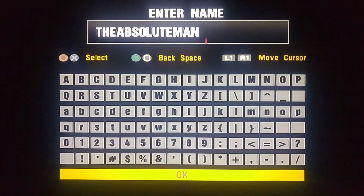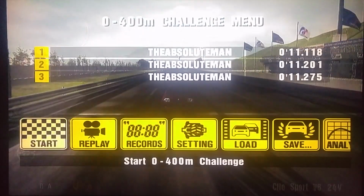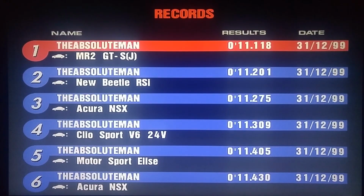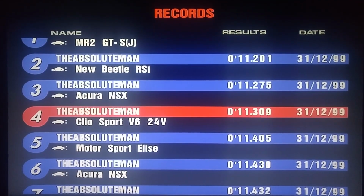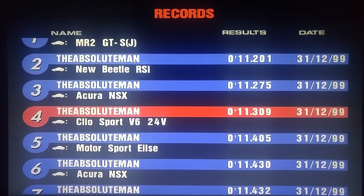Let's go, Renault Clio. Now, this is a notoriously difficult car to drive, the Renault Clio. So I know it's going to be difficult, a bit of a bitch at the midfield hot lap challenge, that's for sure. There it is, you guys. Just outside of that podium, man. Look at how close that is. Just outside of the podium. Might as well be standing in front of the NSX, just off of the podium, you know what I'm saying?